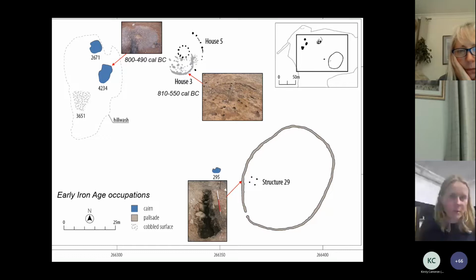I mean, this alone would be a fabby site, wouldn't it, without what's coming? You've got a series of clearance cairns as well, which are probably suggestive that they're clearing fields for ploughing, for agriculture. And we've got the palisade enclosure, which we saw in that aerial photograph. This is undated, the palisade enclosure. It may have been part of this early Iron Age scheme. It certainly morphologically looks like it's probably part of this early Iron Age scheme.